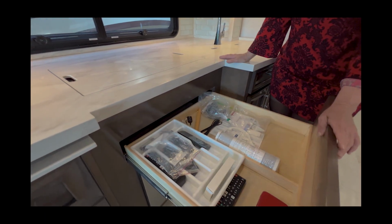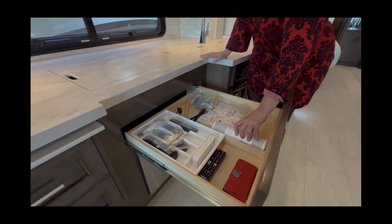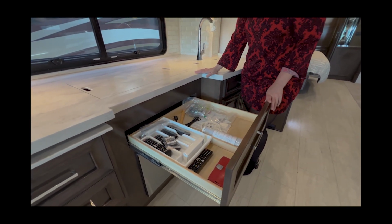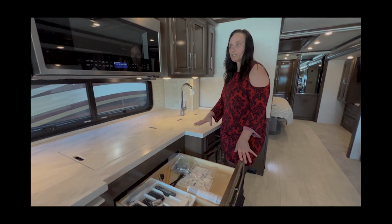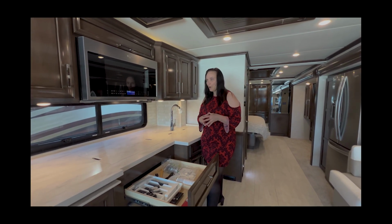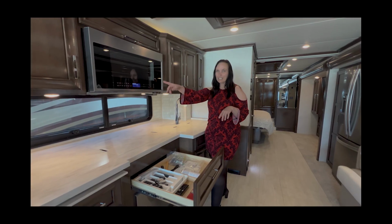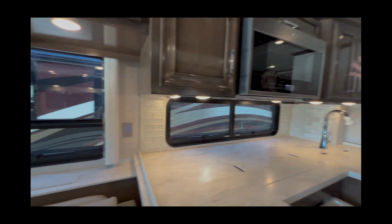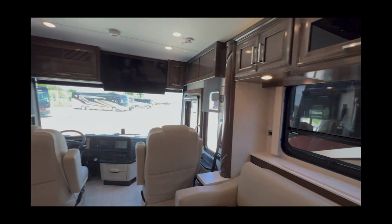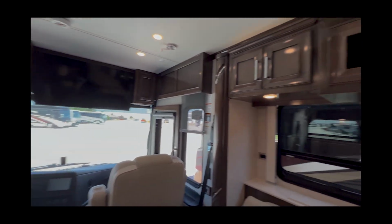There's lots of drawer space in here, plenty of room. There's a water filter you get from Newmar. They give you remotes for everything, so we're going to teach you how to use all of those. You got several TVs in here. You have 4, to be completely open with you. You have one in the front. There's a televator over here to the right. We do not have it up right now, but we will show that to you a little bit later. There's one in the bedroom in the back, and you also have one outside.